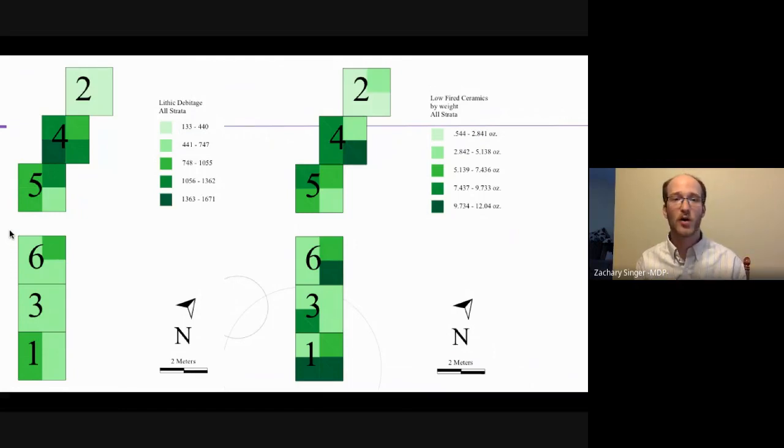So first, looking at the lithic debitage, you can see there's really one main hotspot in between units 4 and 5, in the top part of that graph. But lithic debitage was scattered throughout. So although in between 4 and 5 is the hotspot, anywhere you dug, we were recovering many fragments of lithic debitage.